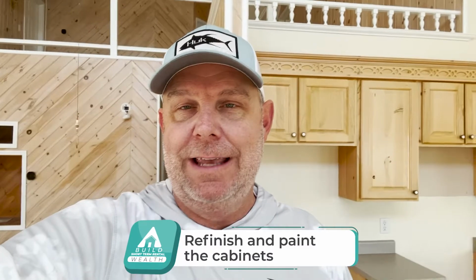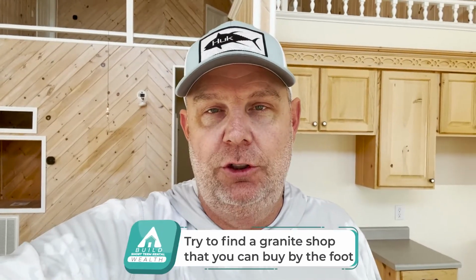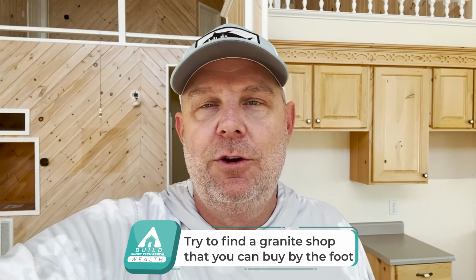So tip number 1, refinish and paint the cabinets. Don't always replace them. Tip number 2, try to find a granite shop or a countertop shop that you can buy by the foot. And you know your square footages, right? So you need to know what size the slabs they're selling. If they only sell by the slab, then you need to really focus, like we have a basement downstairs that has probably 15 square feet of countertop. If we had to buy a whole slab or even get into 2 slabs, then I would make sure I'm maximizing all of that into my bathroom vanities as well.